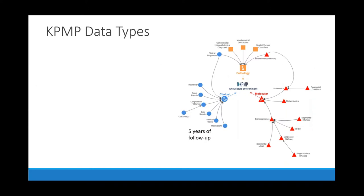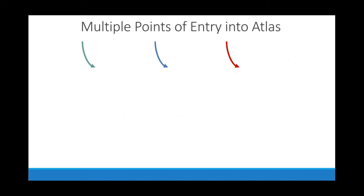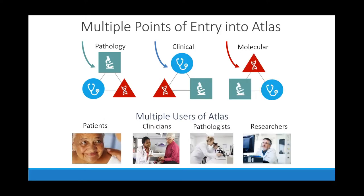And this is just, again, I'm going to go really quick here, but lots of different data that we're bringing in. Even within transcriptomics, there's 4 different types of transcriptomics that are being studied. So what we started to realize is that you probably all in this room have a different idea about what an atlas looks like. The same thing is happening in our project, right? And sometimes what you think this should look like and how you think it should work depends on what type of a user you might be, right?